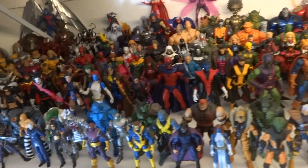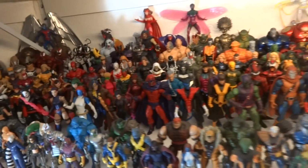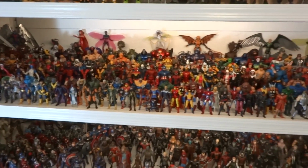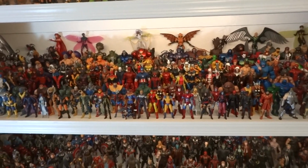Very happy with the shelf. Love the kind of chaos with all the characters. Very cool. And this was a shelf that was getting pretty full, so being able to expand, it's nice, just because now I have additional room to fill her up again. Very nice. Alright, and then we'll move down to the movie figures.